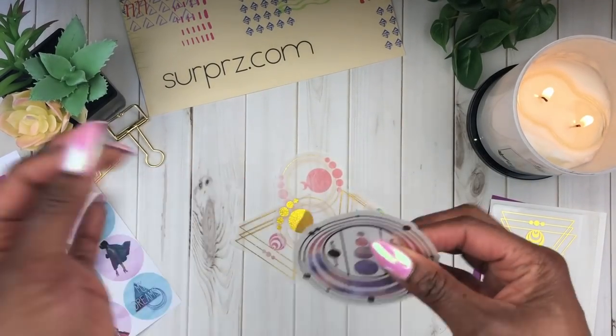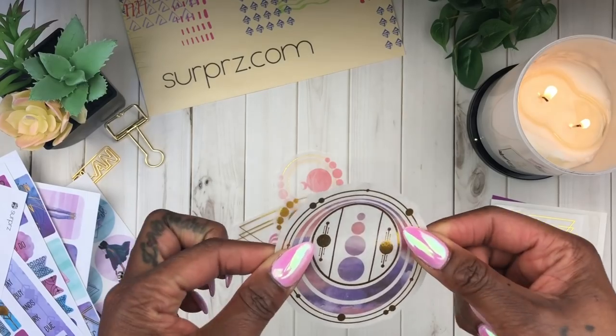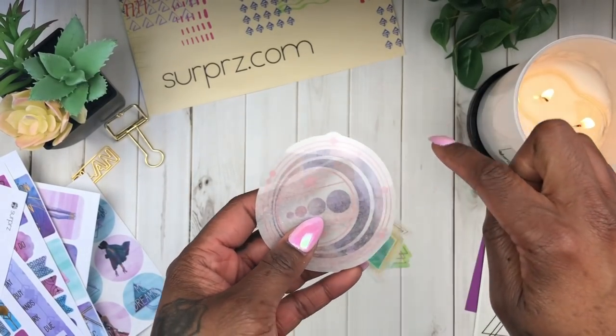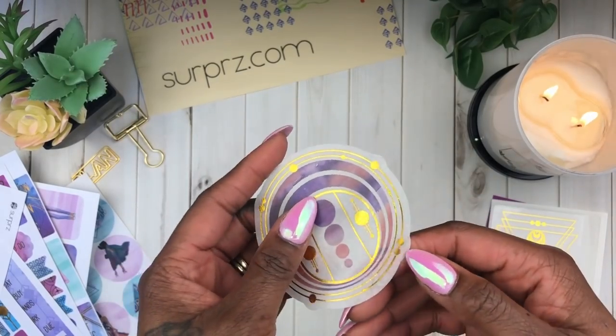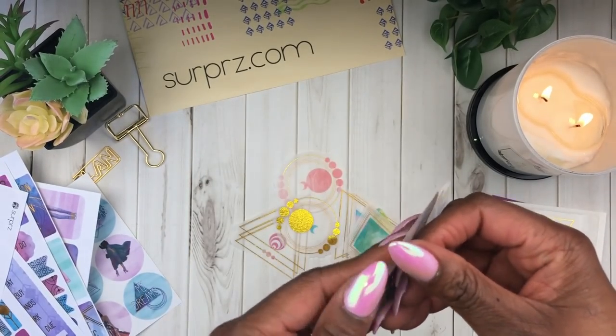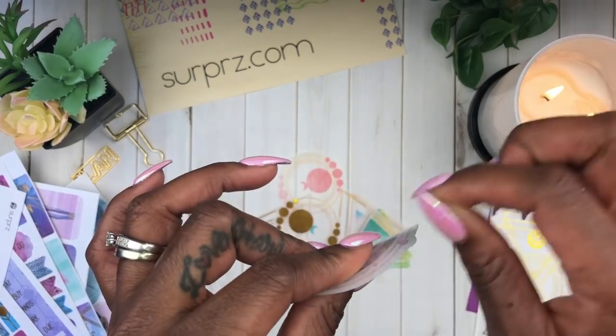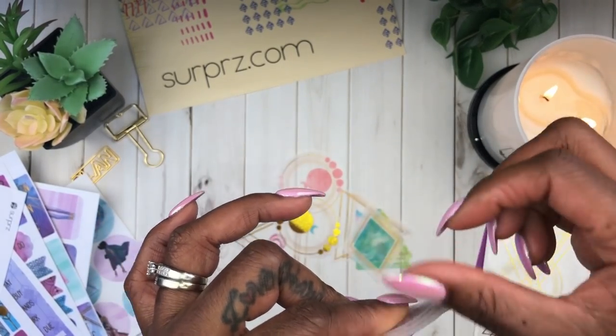Now the only thing, again, this is a product review, that I would suggest is to maybe make the clear part a little bit wider so it's easier to peel. Because when I tell y'all I was on the struggle bus trying to get this off, I had to take my X-Acto knife and kind of pick until I got a free edge.